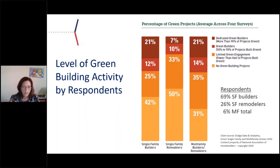So taking a look at the survey, who responded? We had 69% single-family builders, 26% single-family remodelers, and a total of builders and remodelers from the multifamily world of 6%. So the bar graphs here show the green building activity breakdown by builder type. For instance, 21% of all single-family builders surveyed were dedicated green builders, as you can see in the top left of the bar. That means dedicated green builders were doing 90% or more of their projects green. Now, some level of green building activity, as defined in the survey, was reported by 70% of multifamily respondents, 60% of single family, and 50% of single family remodelers.